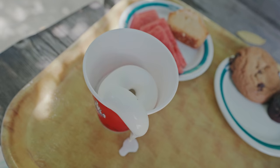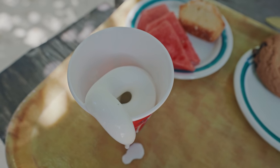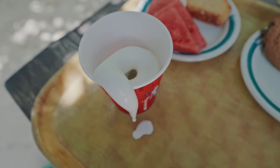Mine. We've got dessert now, everybody's favorite time of the year. We've got some soft serve ice cream. It looks like Olaf's pooped into a cup. It really does. It looks like he desperately needed the toilet and went in the cup. I mean, look at that. And it's dripping everywhere. Look at that, dripping everywhere.